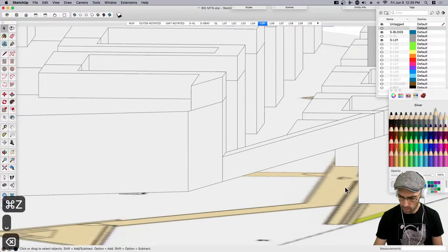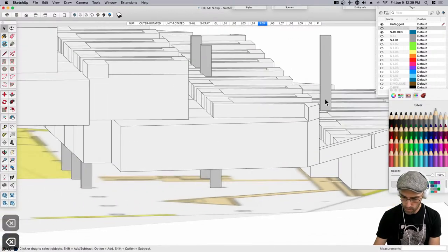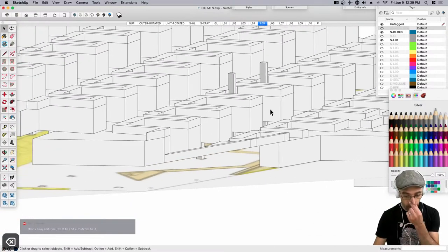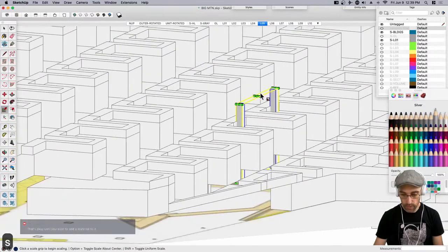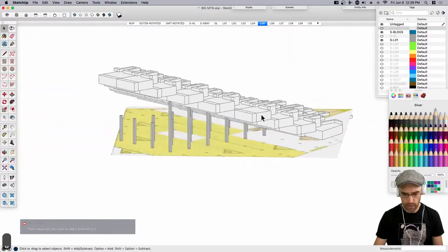I guess you could use all the ones in the same row and scale them all at once too, right? Yeah, that would be smart. Yeah, see, work smart, not hard. That's the story that I like to tell.